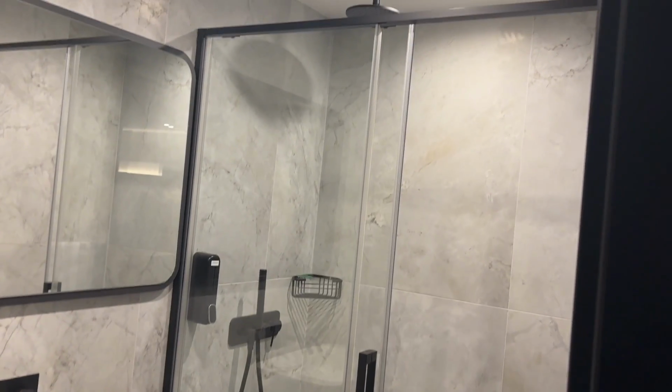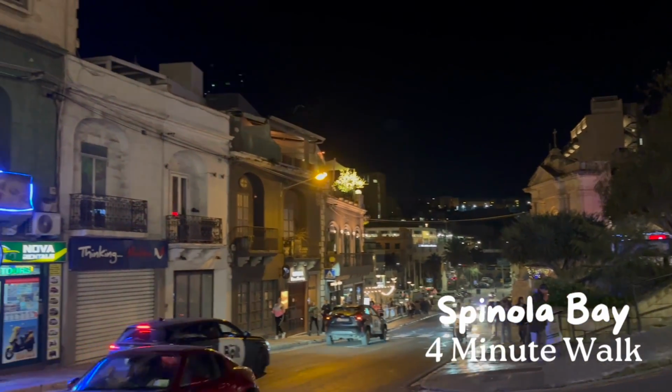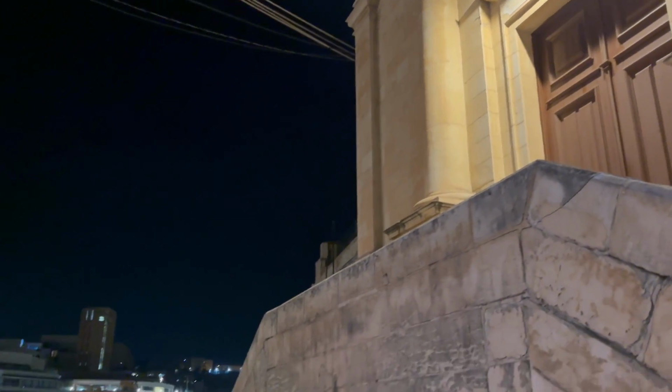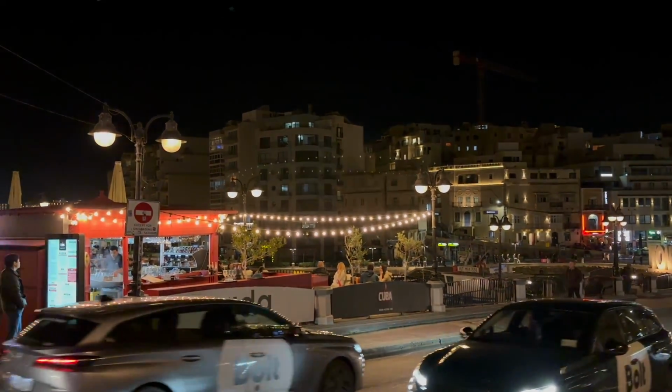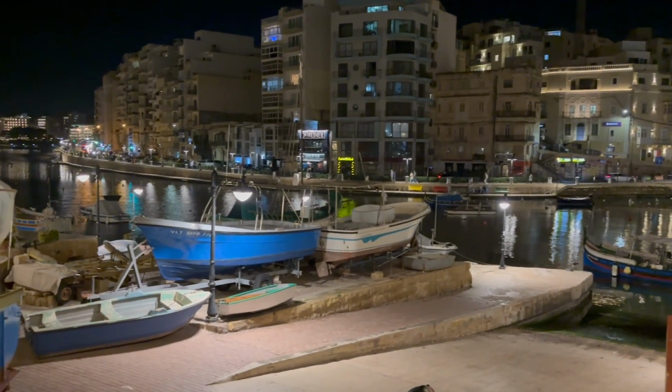After we dropped off our bags, we headed on down to Spinola Bay to have some traditional Maltese dinner. I don't know how to say that. And one of the things that immediately captured me was the absolutely beautiful architecture that they have all over the city. A little bit later into the video, you'll see exactly what I'm talking about.